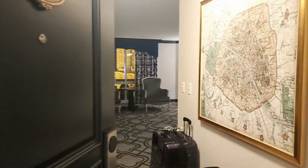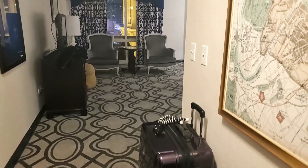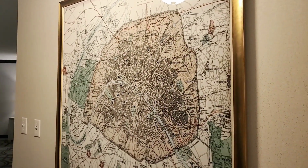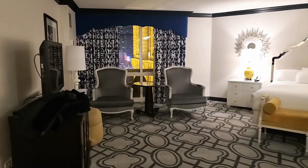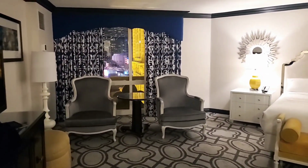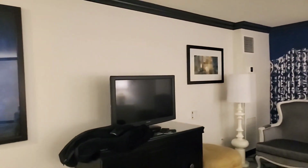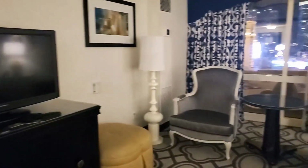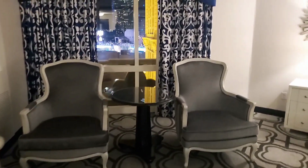Right as you come in, ignore all of our luggage here, but you have a little foyer area. A really neat map of Paris right here. And then come into the room here. We just checked in, so there's a little bit of a mess in here. We got some artwork on the wall there. You got your TV, ottoman, a lamp, two chairs, and a little table in between.